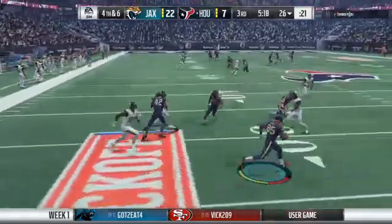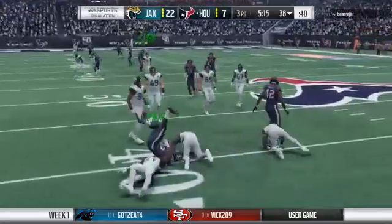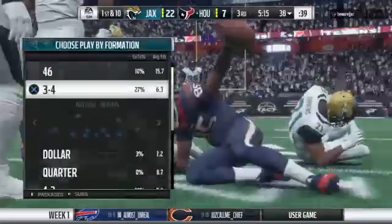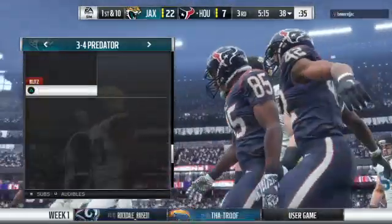This is brought in at the 21. Oh, that's just not fair, and now room to run. A good return there, 17 yards. And the Texans will take over with a 1st and 10.